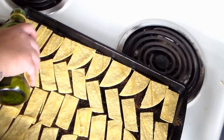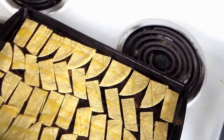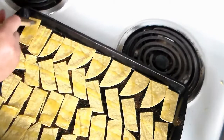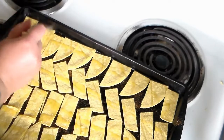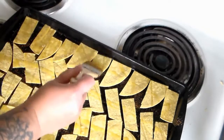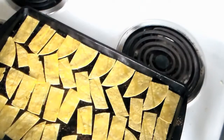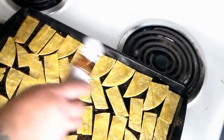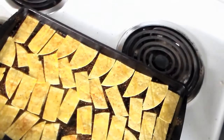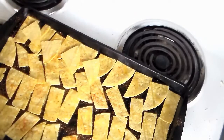Just going over top. So that's probably another couple tablespoons. But this is going to be a lot healthier than deep frying your tortilla chips. So I'm just going to do all this. Just pat those with the brush so we make sure we get a little bit of oil all over the chip. Do another layer of tahini. Of course, if you're watching your sodium, use something like no salt and lime juice.